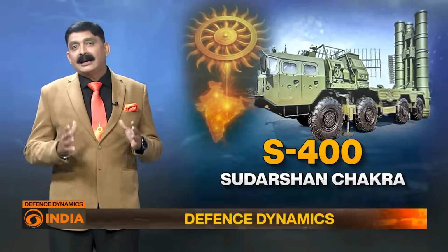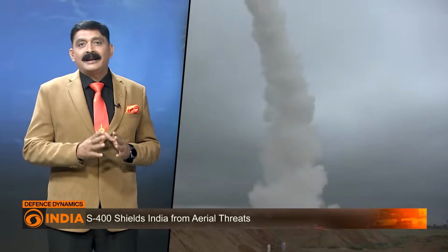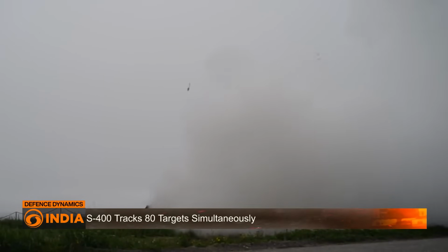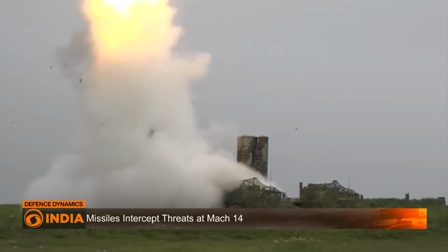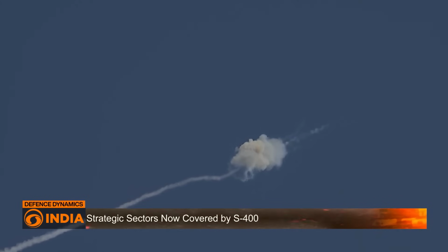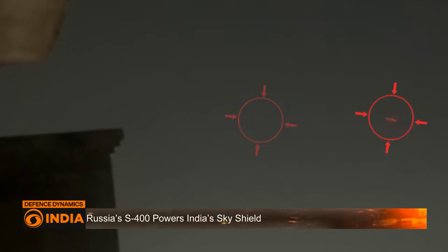Procured from Russia under a landmark $5.4 billion deal, the S-400 represents the most advanced long-range surface-to-air missile system that India has ever deployed. Each S-400 regiment includes a command post, powerful radars, and 4 types of interceptor missiles capable of simultaneously tracking and engaging up to 80 targets, and that too at a speed of Mach 14, meaning 14 times faster than the speed of sound. In a conflict scenario, it means this: incoming threats from Pakistan or China, including stealth aircraft or incoming missiles, can be destroyed much before they can cross into Indian airspace.